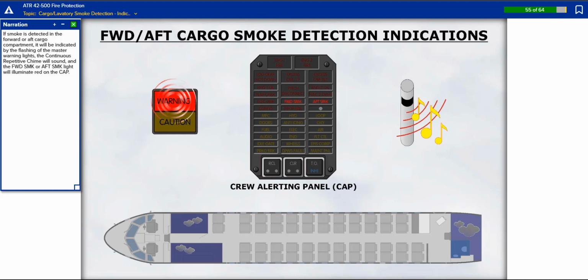If smoke is detected in the forward or aft cargo compartment, it will be indicated by the flashing of the master warning lights, the continuous repetitive chime will sound, and the forward smoke or aft smoke light will illuminate red on the crew alerting panel.